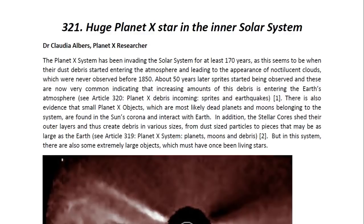There is also evidence that small Planet X objects, which are most likely dead planets and moons belonging to the system, are found in the Sun's corona and interact with Earth. In addition, the stellar cores shed their outer layers and thus create debris in various sizes, from dust-sized particles to pieces that may be as large as Earth. Now, for more information on that, you may look at Article 319 entitled Planet X System, Planets, Moons, and Debris.